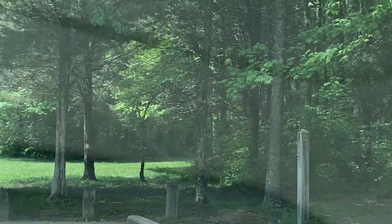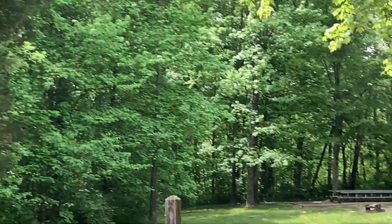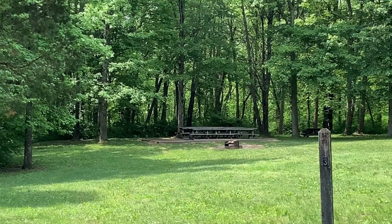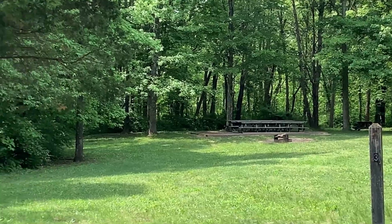You can bring tents back here for youth groups and set your tents all up. This is a private area for them. So that's pretty nice. So this is for the youth.